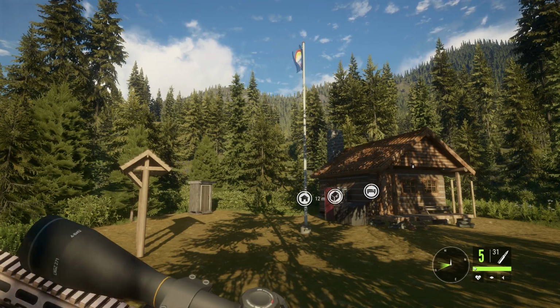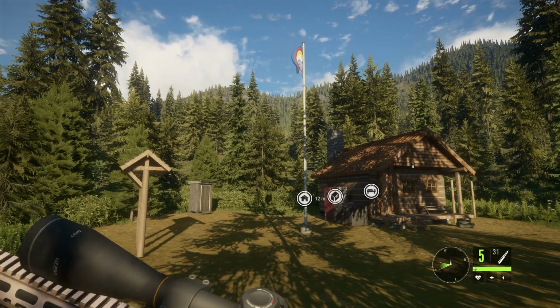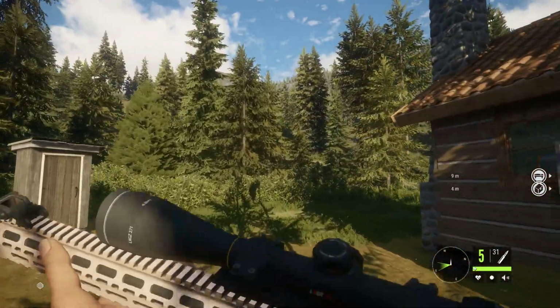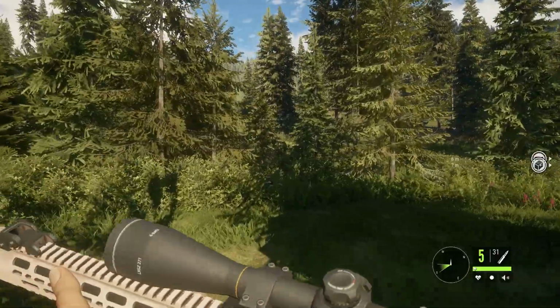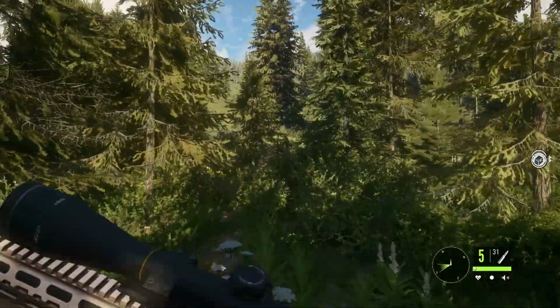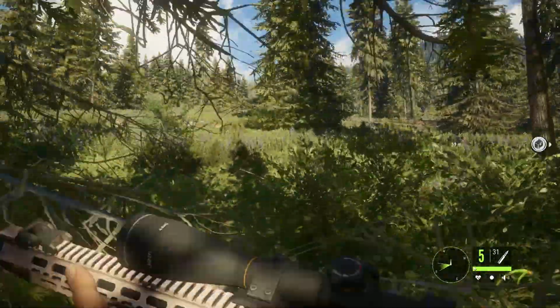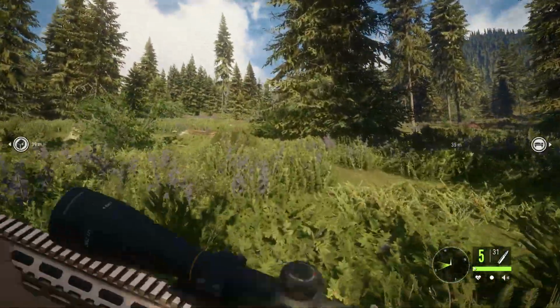Today on theHunter: Call of the Wild, I'm at Silver Ridge Peaks and we're doing a brand new mountain lion guide for 2022. Now, in my recent guide with bighorn sheep, you'll understand why I'm happy now to be hunting mountain lions, because it will give me a really big problem whilst hunting the bighorn sheep. But check that video out if you've not already seen it.